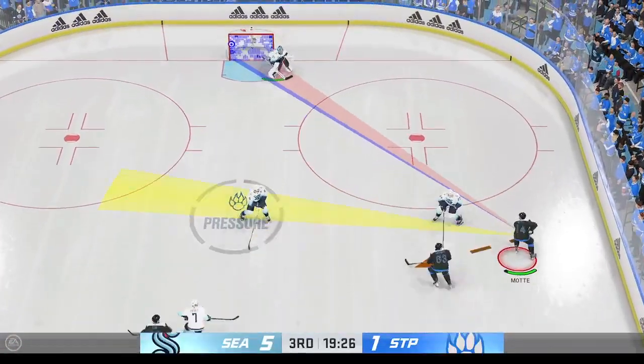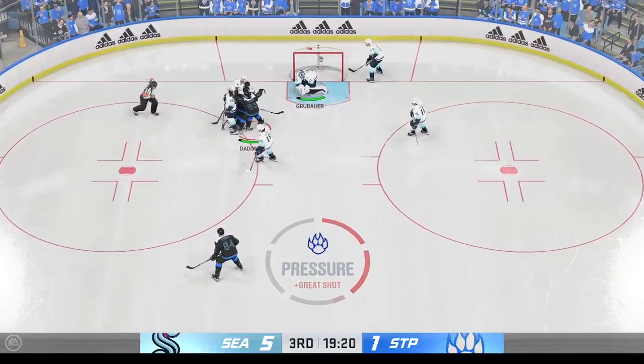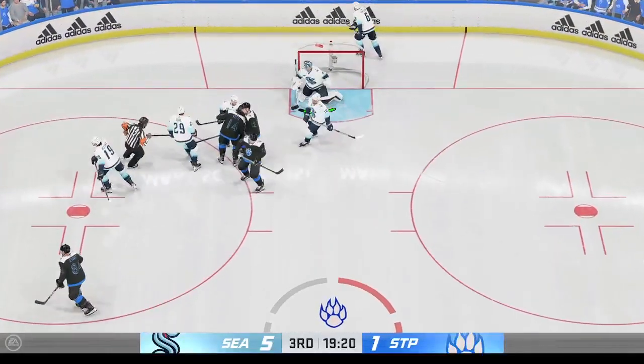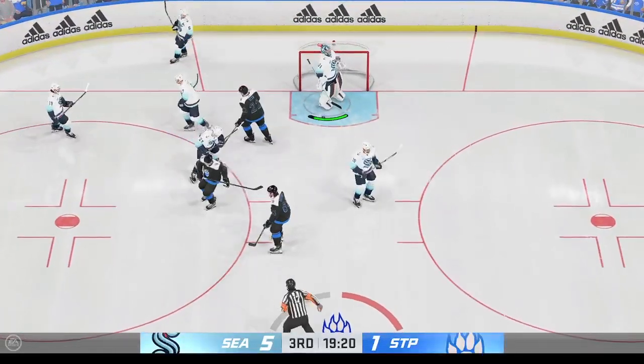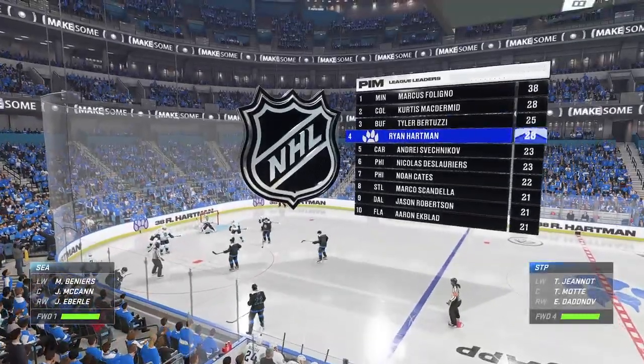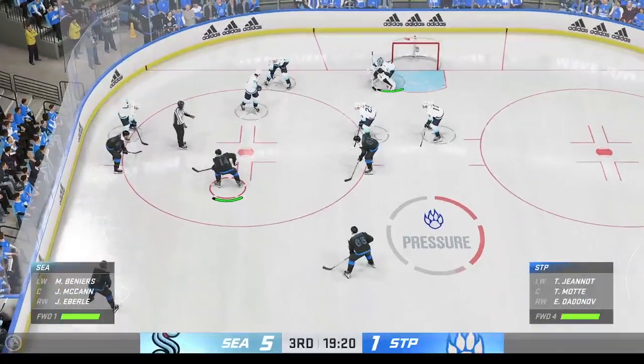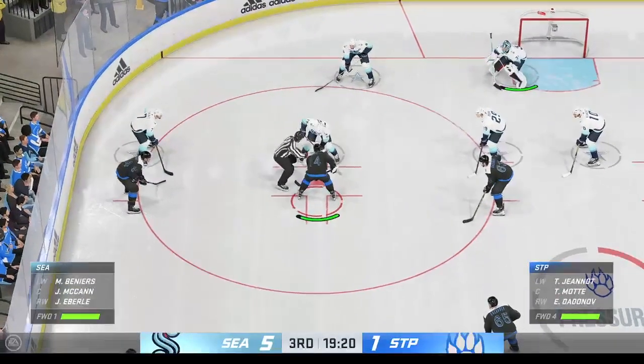They have a comfortable lead now, and the coach can look down their bench and say, hey, listen, let's get everyone out there. Let's maintain the energy. Let's finish this off right. Let's bring it home. Lots of time left in this period. Seattle's put on an excellent display of firepower, leading 5-1.